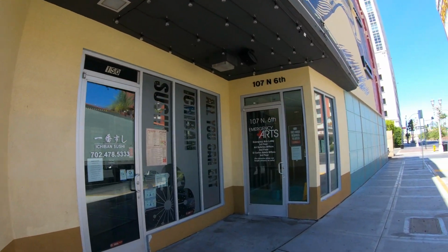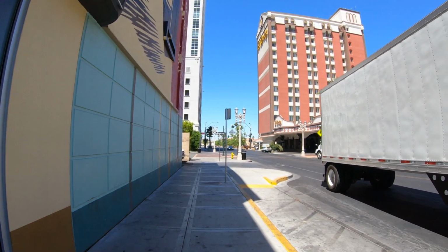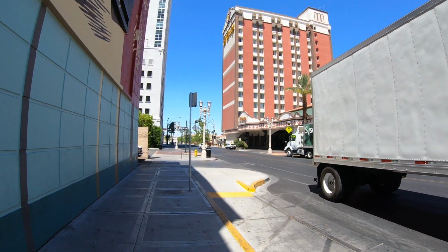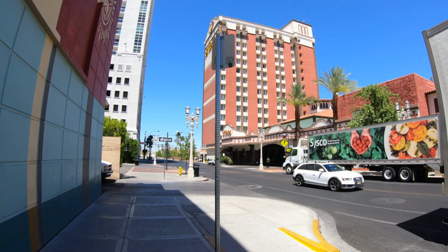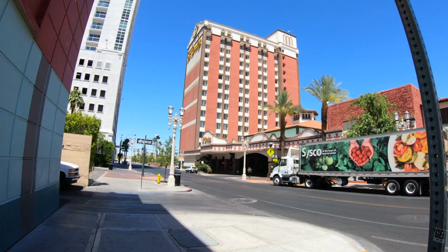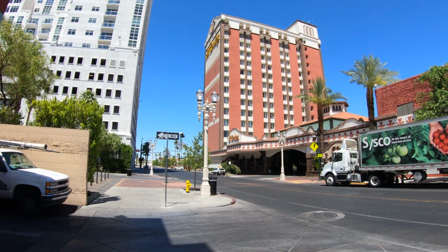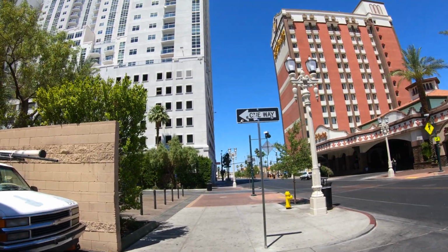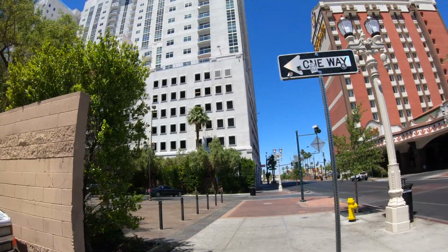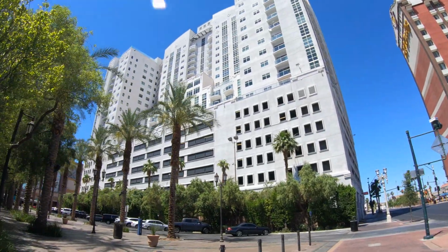And as you can see, the address here is 107 North 6th Street. If we were to go in the other direction and cross East Fremont, it would be South 6th Street. But again, no worries, no quiz coming up. I'm driving you crazy with the street names around here, aren't I? That's my plan. Here we have a one-way, and the driver of that truck doesn't even know it. Perhaps he thinks he's on South 6th Street, which, by the way, is on the other side of East Fremont Street.